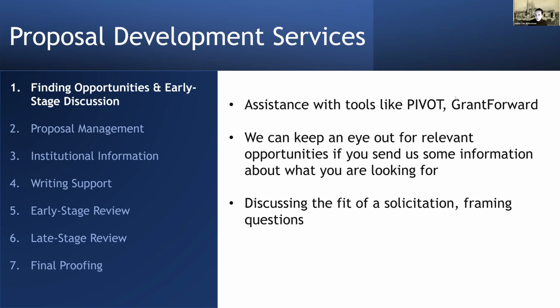And so I can help with anything from the very beginning of thinking about how we go through proposals. I can help you figure out how to use tools like Pivot and Grant Forward. I can help set up searches that may alert you to things that you wouldn't have seen. If I know what your research area is, I'm often looking at opportunities. And so if I know who you are and I know what you work on, and I see something very specific to you, I will often reach out and send you an email. I do this in particular for early career folks that I know. But I'm happy to always keep an eye out.